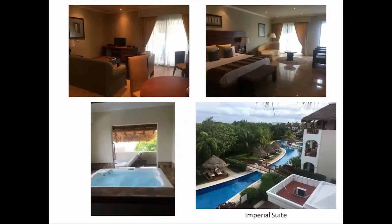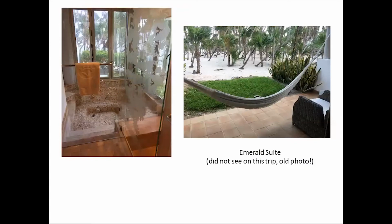Then we went to the Imperial Suite, which is the top of the line, which I've never seen this room before because it's always been full every time I've been there. But it was on the corner of the Junior Suite rooms. And so it's 2 rooms. You have one living area. You've got the bedroom. You've got that beautiful jacuzzi with a balcony for chairs. If somebody's looking for top of the line, wants to impress somebody, this is a really good room for them to be in.